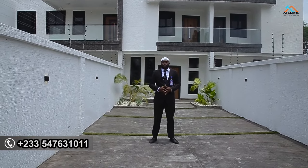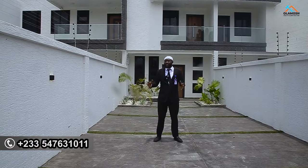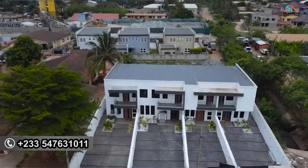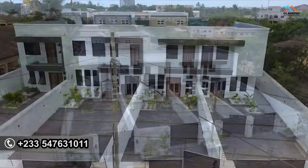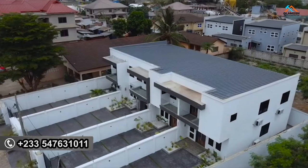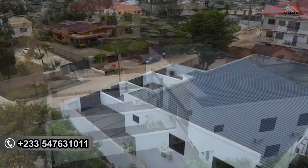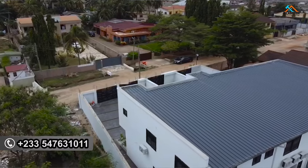Today, I'm bringing glad tidings to you from Adenta. This is a very beautiful property, a property that guarantees high return on investment. This is very, very close to the major road. This is a property sitting on the 85 feet by 70 feet land size. It is a semi-detached two-bedroom house, or you can as well call it a two-bedroom terrace if you like. This is a property that comes semi-furnished. You have a 12-month payment plan option, and you also have an outright discount offer.